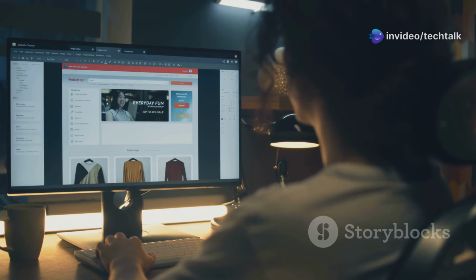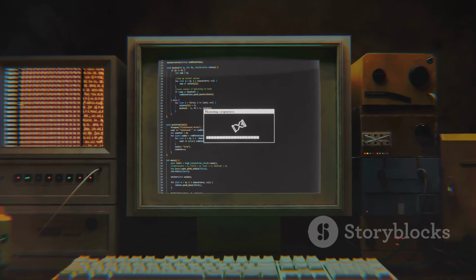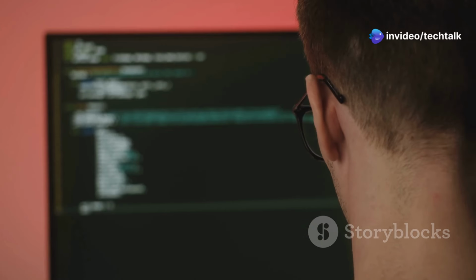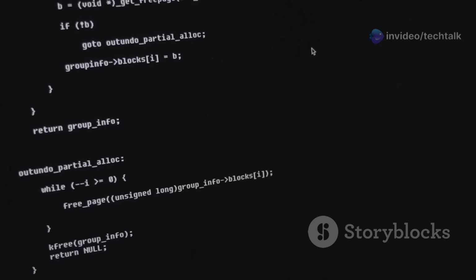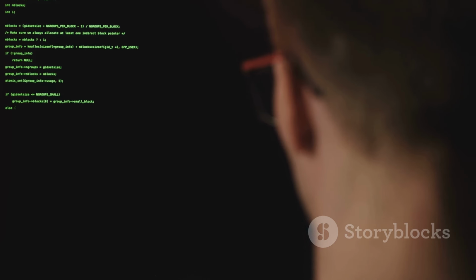Don't forget to use online resources. Websites like Linux Journey offer interactive tutorials that are super helpful. And if you're into gamified learning, Hack the Box has some fun challenges that can boost your skills. Reading documentation is also crucial. The man pages, short for manual pages, are your best friend. They provide detailed info on commands and utilities.